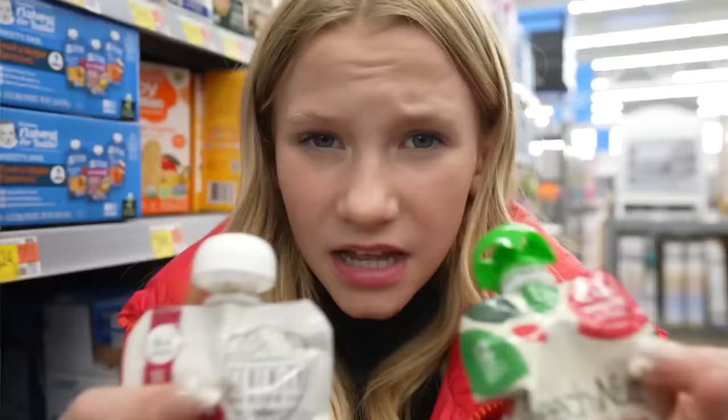Guys, the only thing red I can find is this. I'm not eating this. So I think I'm gonna go to Chick-fil-A. Don't tell anyone. And I can just buy red food dye, and then I can put it on it, and then it'll be perfect. Let's do that.